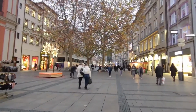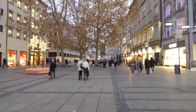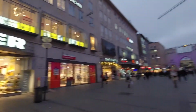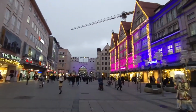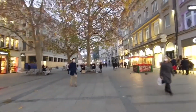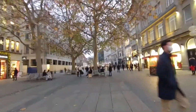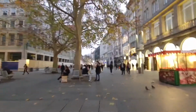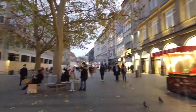So here I am now walking towards the Marienhof from the Karlsplatz center. As you can see, the street is very beautiful to walk, and you can also shop and eat some German food here on the way. So let's walk further down to the Marienhof and you guys enjoy the walk with me.